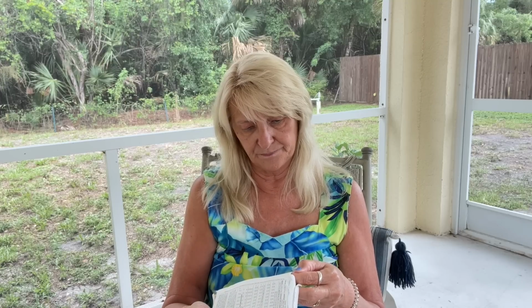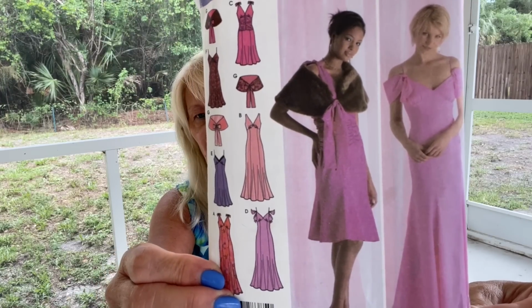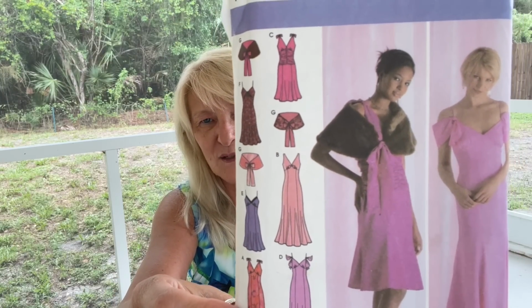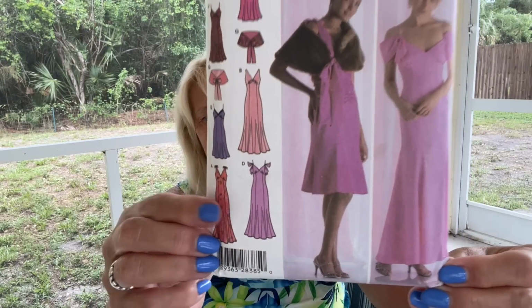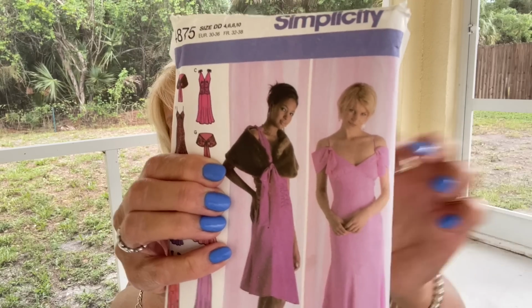Kind of pretty. Simplicity 4875 is from, I should have looked at these dates ahead of time. Sorry about that. 2004. And this is, again, just formal wear. You get a little stole. Pretty dresses. I like that little capelet stole thing. That's just really pretty. Lots of options. Are those shoulders tight? You can put little bows on the shoulder, or you can do like a little, I don't know, what is that called? It's not a cold shoulder really, but it's just like a little sleeve that's dropped off the edge like that.